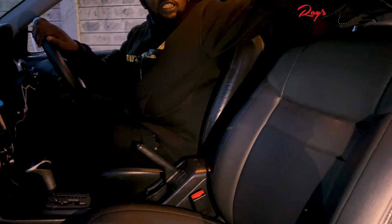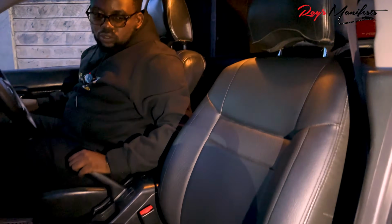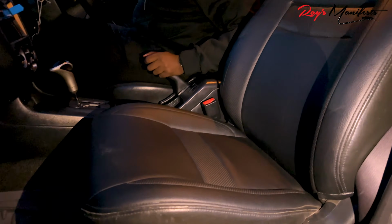It's a decent car, and it has held up pretty well. Actually, I've just noticed the only leather that has been repaired is here. If you check the sides, the leather has aged really well. Yeah, so let's check the back seats.